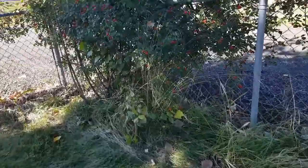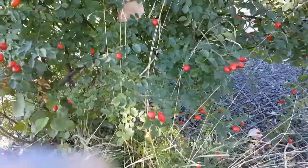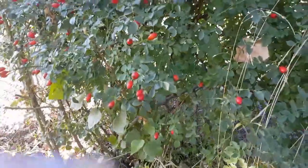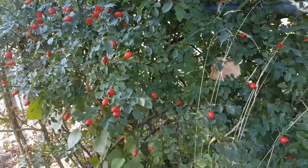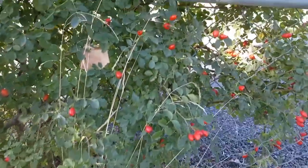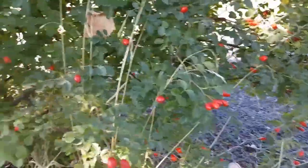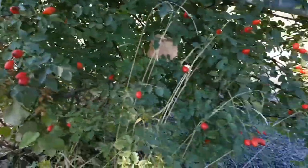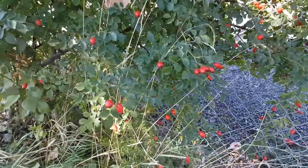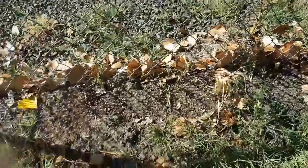Over here, what I wanted to show you is all of these rose hips. I'll let them go through a couple more frosts, and then I'll come out and pluck them. I think I kind of experimented with it last year, and I think I know how to process them a little better this time. But there's lots of them here. Lots of vitamin C coming up.